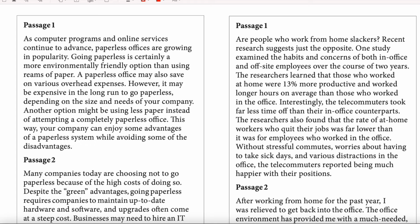Yeah. And you can also figure that out from the context of the sentence. I mean, look at the sentence here. It says, interestingly, the telecommuters took far less time off than their in-office counterparts. Counterparts, like the other guys. So if their counterparts are the in-office guys, the opposite of that would be the guys that are working from home. So even if you don't know what that word means, you can kind of figure it out from the context of the sentence. Does that make sense? Right. Okay. All right, let's keep reading.